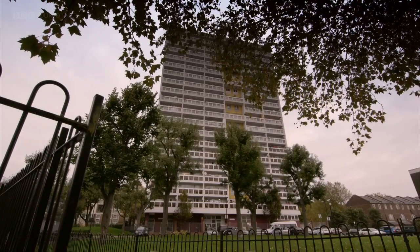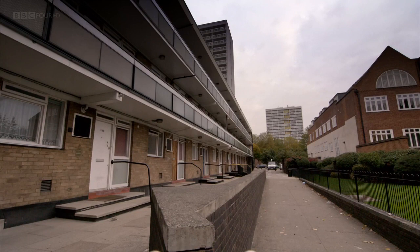Ronan Point had very little in common, certainly from a structural point of view, with towers like those erected on the Lincoln estate. Yet its collapse sent a shiver through the nation, leading many to reject the very idea of living in high-rise flats. It wasn't just dodgy builders. Design flaws and municipal penny pinching came to haunt estate after estate.